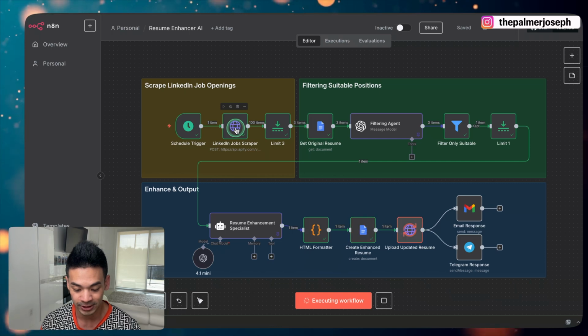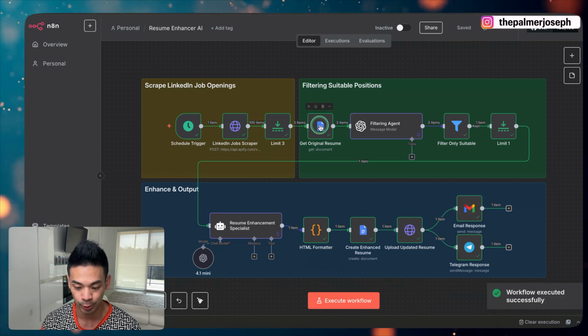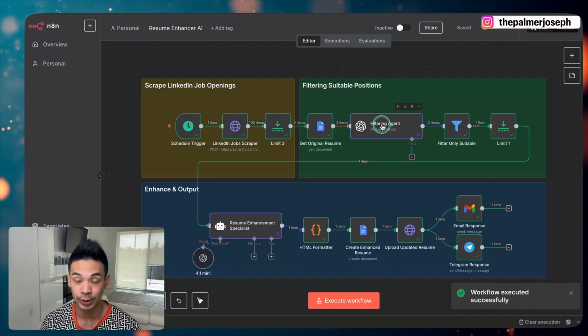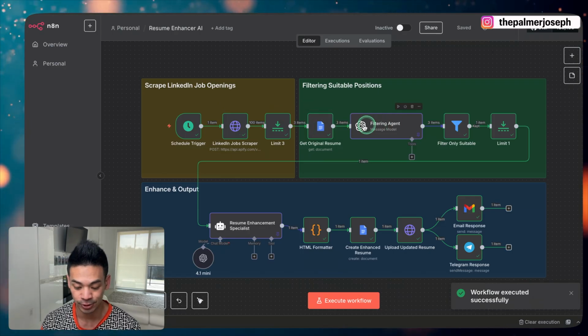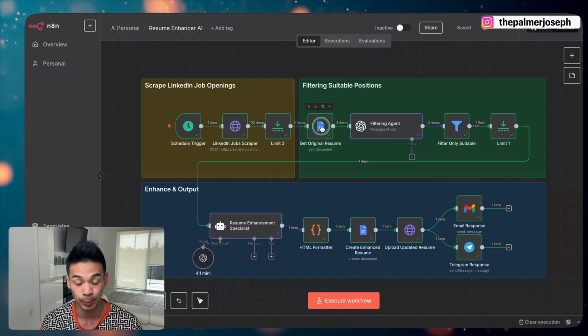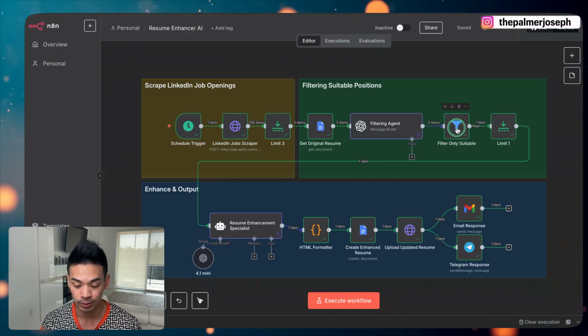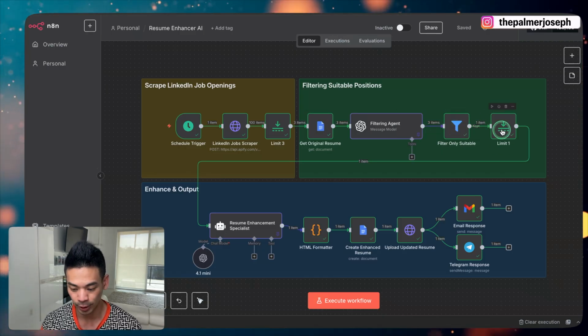Okay, it finally is done scraping all the LinkedIn job postings. It went in and grabbed the original resume that I showed you a second ago, then went to an AI agent that filtered out job postings that are suitable to the resume that I presented to it, which is going to be yours. So obviously I had that set up ahead of time, and I limit and filter that down to the ones that are actually suitable. I'll explain this to you later on.